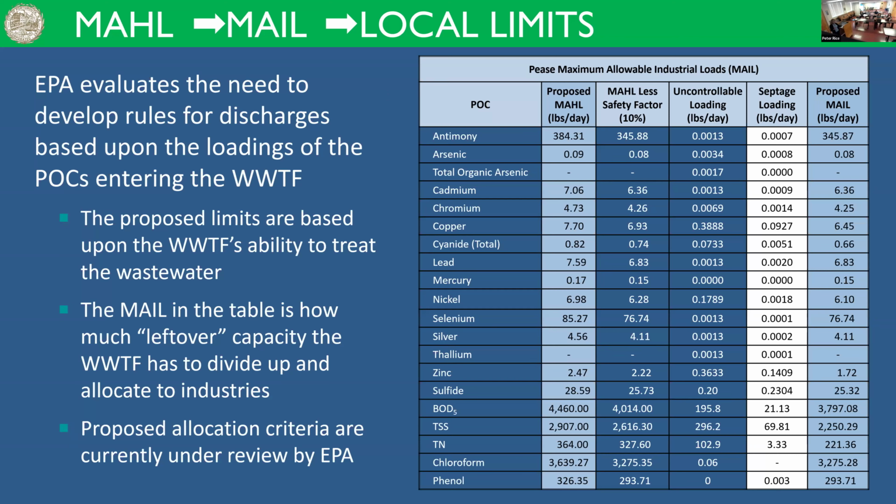For each of those pollutants that we saw coming into the plant, or that we have to be careful that we can meet the environmental criteria, we calculated this MAL, and those are the numbers that you see there. EPA guidance suggests using a 10% safety factor to make sure we account for any data errors or what have you, so that we have some flexibility on the MAL. We always want to protect the plant for interference, pass through, and any sludge issues.